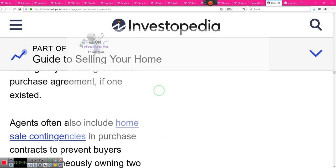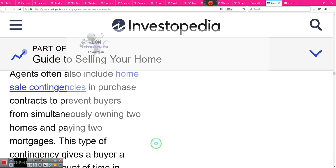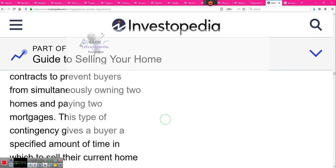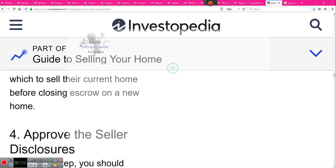If one exists, the agent also includes a home sale contingency in purchase contracts to prevent buyers from simultaneously owning two homes or paying two mortgages. This type of contingency gives the buyer a specified amount of time in which to sell their current home before closing escrow on a new home.